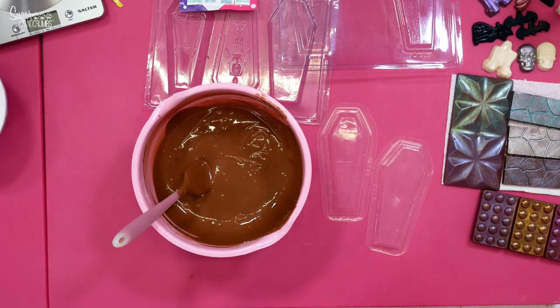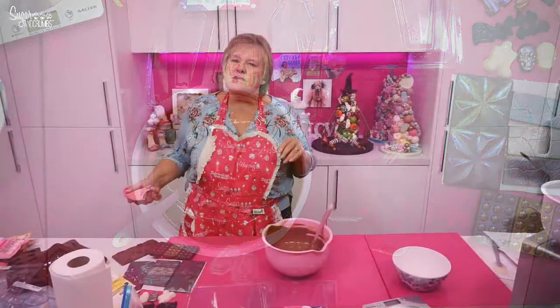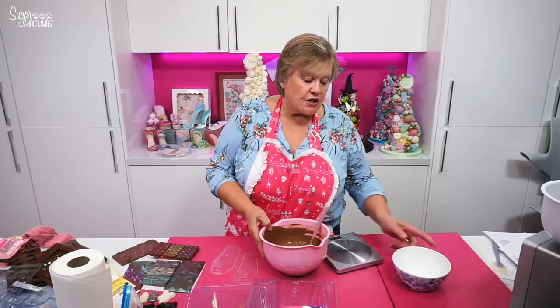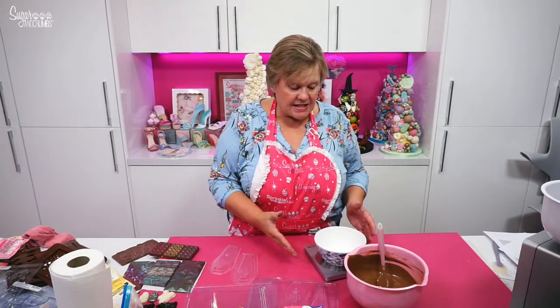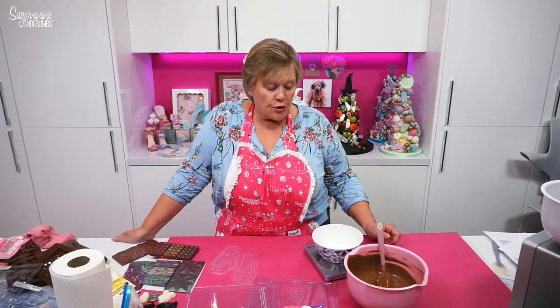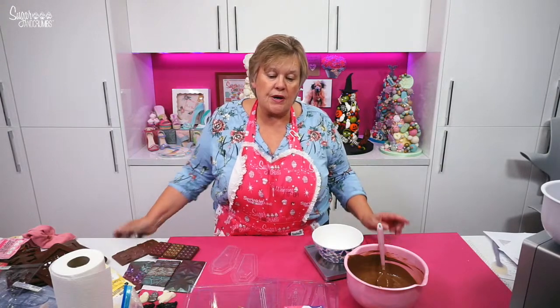Yes, I can taste it. Yes, it needs some more. It definitely needs to have a little bit more in that. And what flavour was that one? This is a salted caramel one. So what I'm actually going to put in there is another 5 grams, so I've got the 15 grams with it.